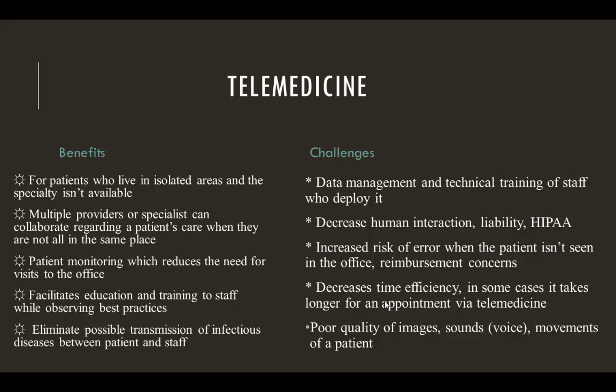They are able to dial in and start the telemedicine prompts so that they can assess the patient right along with us. Multiple providers or specialists can collaborate regarding the patient's care when they are not all in the same place. That's one of the benefits. There's also patient monitoring, which reduces the need for visits to the office and facilitates education and training of staff while observing best practices. So while we're conducting the physical exam in the ER for the neurologist, he's able to give us guidance on how we're conducting that exam, and we're able to see best practices when he gives us directions on how to do that.